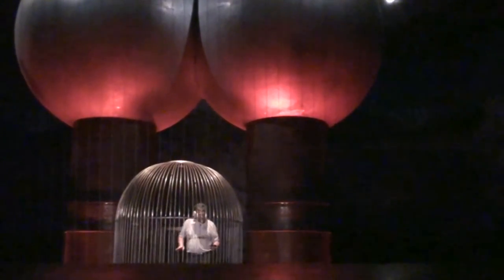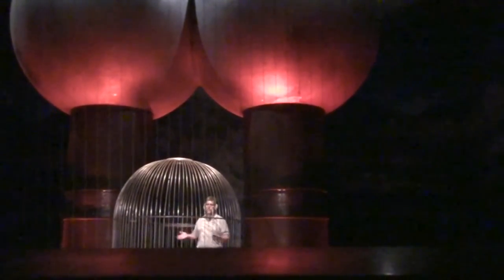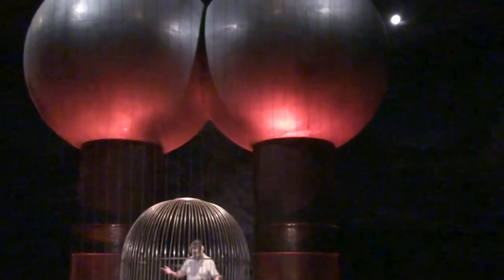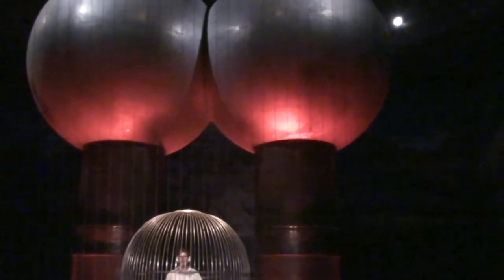Sorry about that, but okay, we got it fixed. So anyway, as you can clearly see, I'm perfectly okay in here. I was protected from the lightning, and this is the same phenomenon that protects you if your car is hit by lightning.